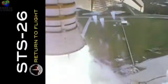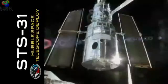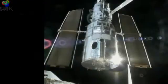Tower. Over the last quarter century, Space Shuttle Discovery, possibly the most historic vehicle in NASA's shuttle fleet, has been the most flown spacecraft in human history.